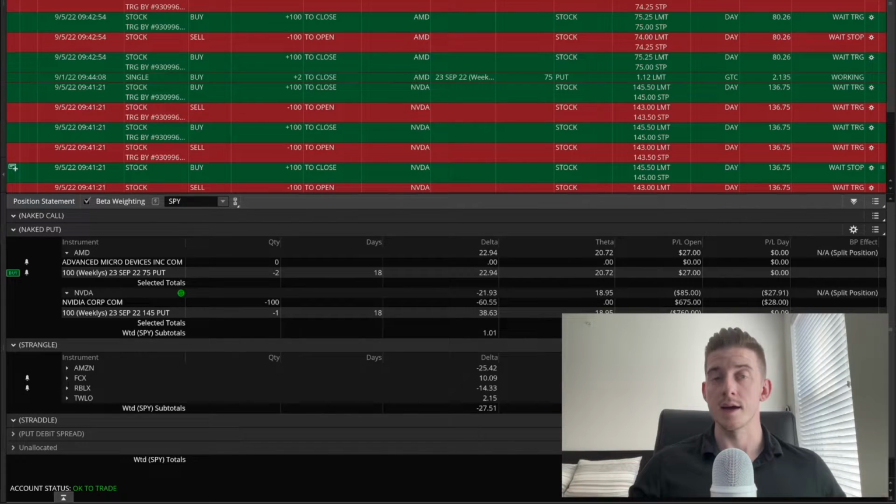Because like I said, that trade should be making money. But for the case of Nvidia, because that's a more complex position with both short puts and short stock, I may have to keep a very close eye on that position if Nvidia does rally too much during the day or at the market open.